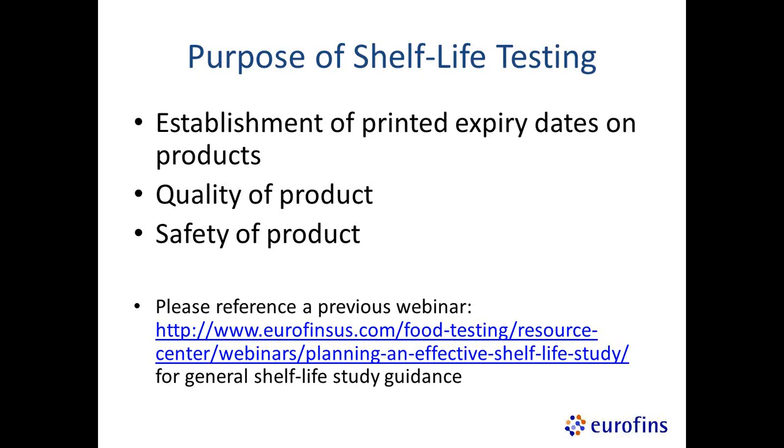Now, some of the stuff we'll touch on will be a review from the previous webinar that was presented in May of 2014, if you attended that one. The one in May gave a lot more detail on the front end of a study, on what goes into setting it up, and how to pick your testing and pull intervals. So if you'd like to look at that, there's a link provided here to reference that webinar for general shelf life study guidance. This one's going to focus a lot more specifically on accelerated studies.